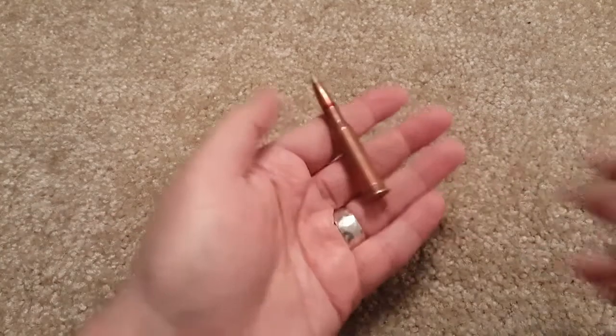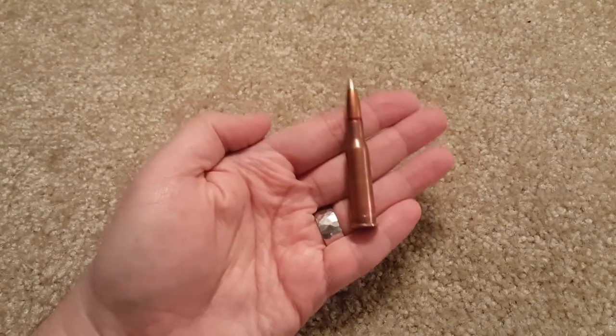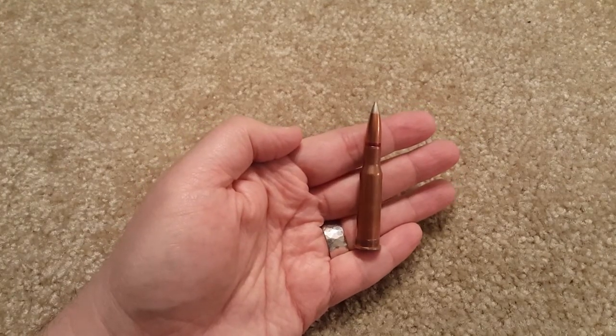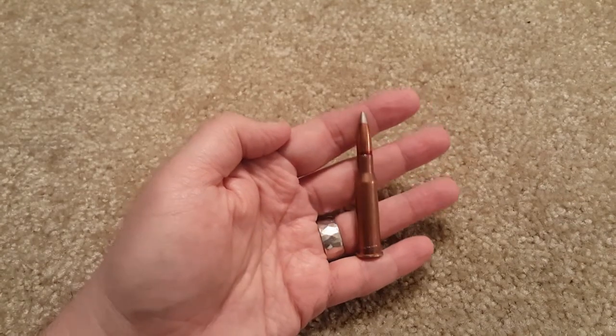For example, here we have a 7.62x54R. If someone breaks in your house and is trying to do you harm, you might want to get them with one of these. Problem is, you'll probably end up getting a few of your neighbors too. It's a powerful round, especially if you live in an apartment building.